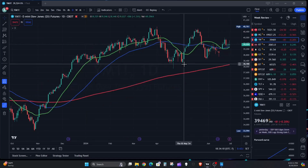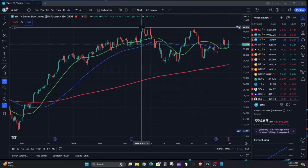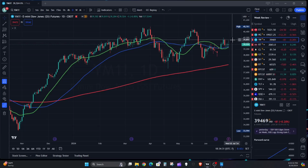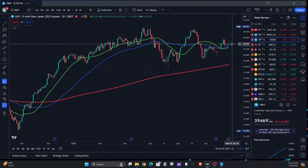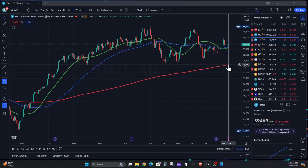So let's jump into the Dow Jones. The daily chart looks a little bit different, as you can see. We did have a double top here, and we're sitting right at the moving averages. If they hold and we close above this price action here, we're going to retest these highs. If not, and we close, say Monday, the market goes down and we close below, especially this green bar, we're going lower. We're going to retest these support levels and the 200-day moving average.